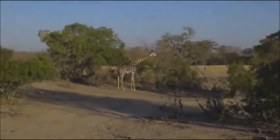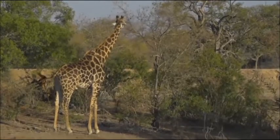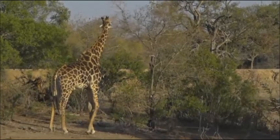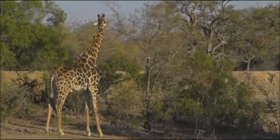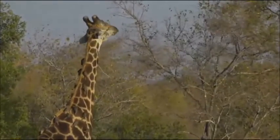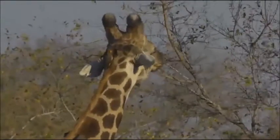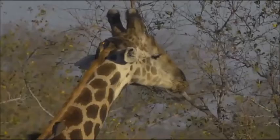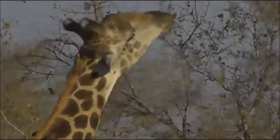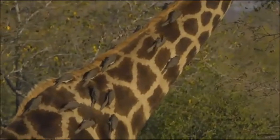And of course, one speaks so often about the different subspecies of giraffe that we get. I've only just seen one other, and that is the Maasai giraffe, of course. And they are found, unsurprisingly, in Kenya, in the Mara. The most noticeable difference is their markings. Their markings are much more irregular than the southern giraffes. There also aren't nearly as many oxpeckers lurking about in them. I think there are. Let me just get the binoculars out and have a look-see here.